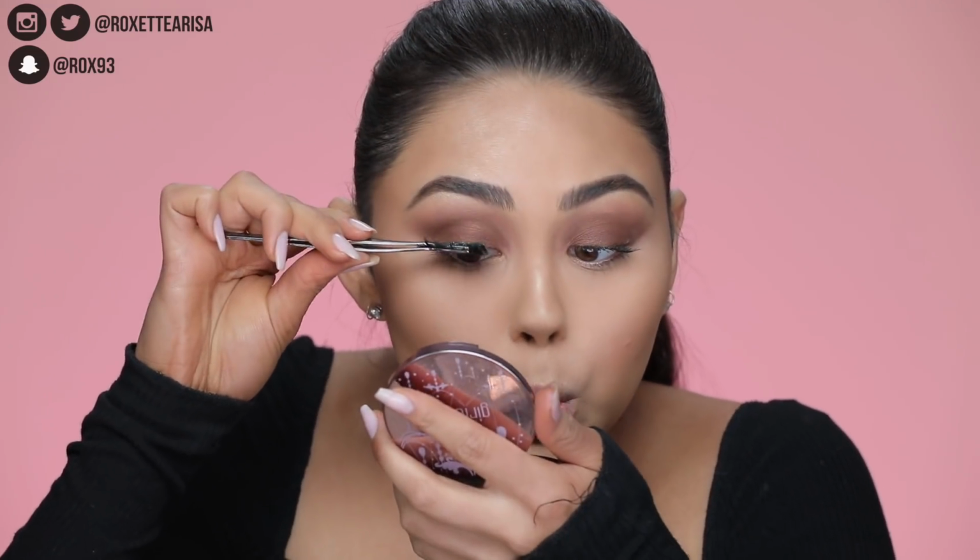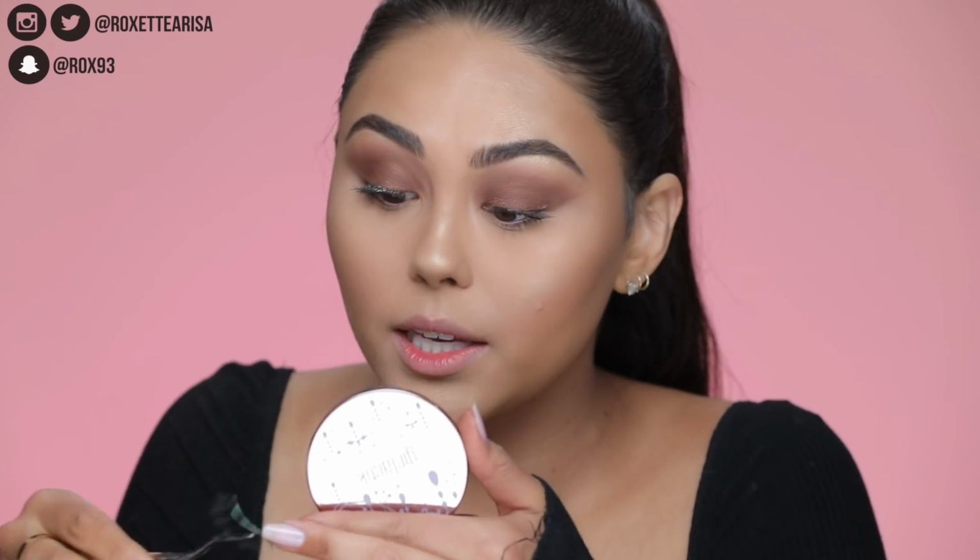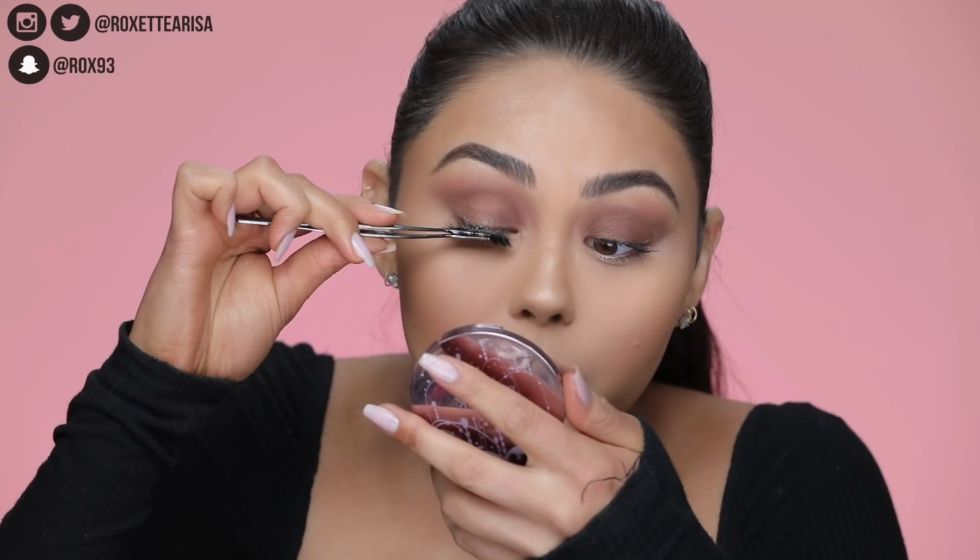Kind of misplaced these and I don't know which one is the right eye and which one's the left eye. So we're just gonna try this out. But these are a much more dramatic lash than what I would normally wear. But we're doing it up because it's date night.